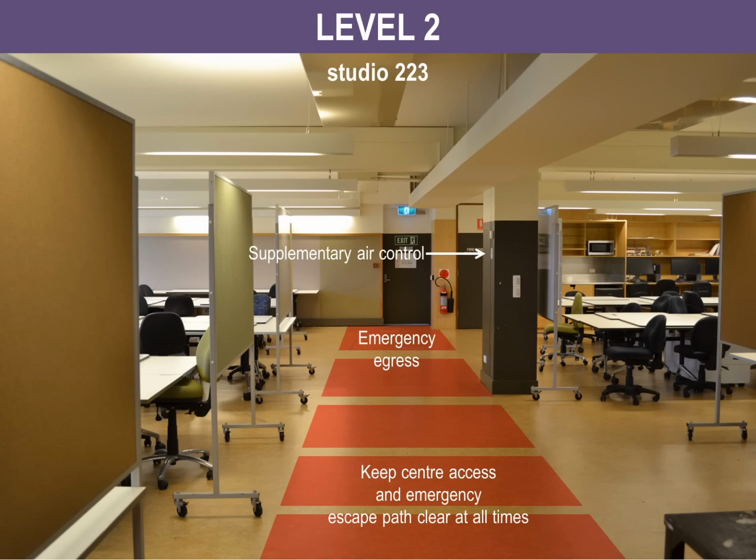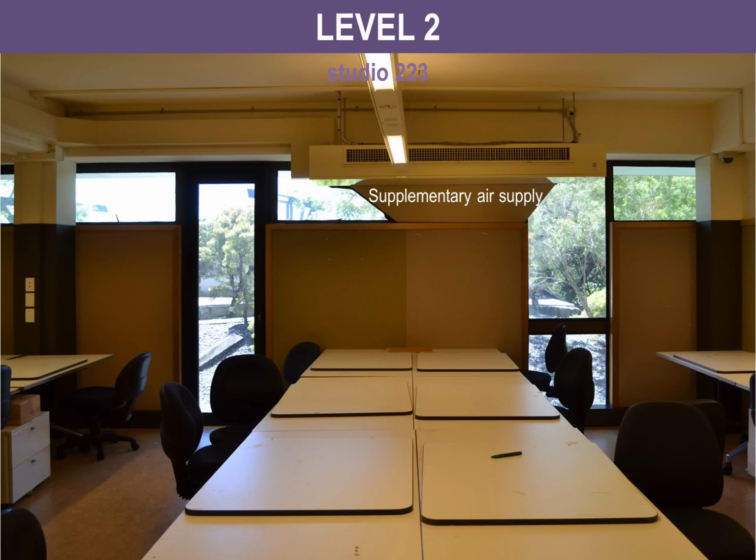Studio 223 is an air-conditioned space with fresh air pumped into the space from outside. There are supplementary fresh air supply units that should be used when the studio is full. The supplementary air system takes air from the outside and cools it before entering the room.